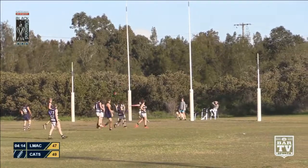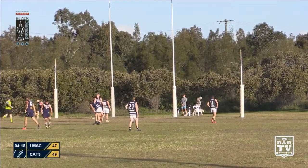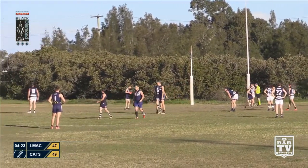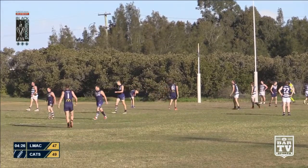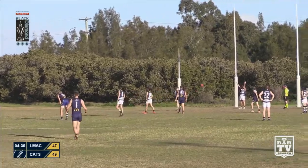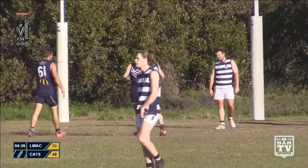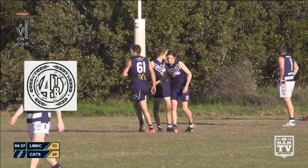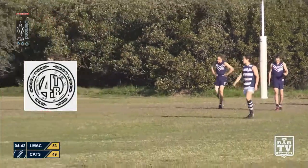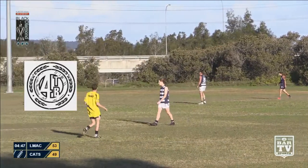He snaps. Mark to one of the bunnies, Nick, I think. He's taken the mark virtually right in front, so should be able to convert here. Okay, that should be Macquarie back in the lead again. So, as I said, number of lead changes in this game. And another one in this quarter.